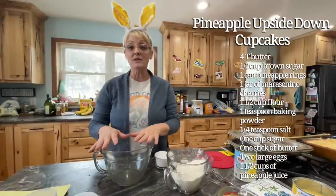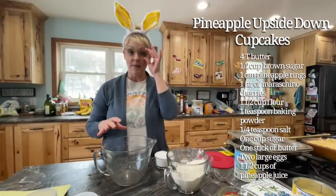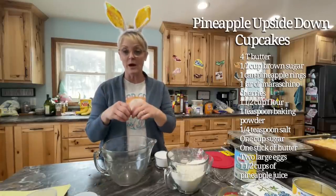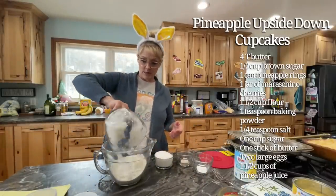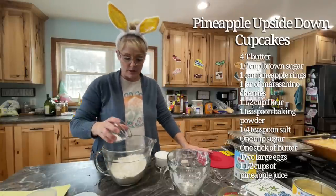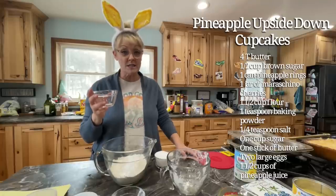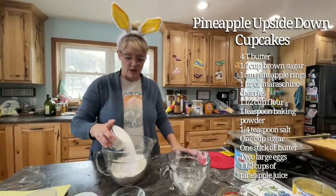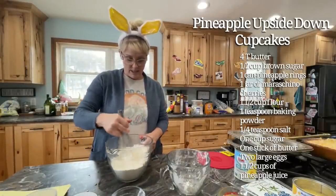So we're gonna combine the dry ingredients first, then I'm gonna put that aside and we're gonna combine the wet ingredients. And then we're gonna slowly add the dry ingredients and the pineapple juice into our actual batter. So let's get started. So it's 1 1/2 cups of flour. And then it is 1 teaspoon of baking powder. 1/4 teaspoon of salt and 1 cup of sugar. We're gonna whisk this together and then we're gonna do the wet ingredients.